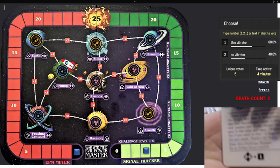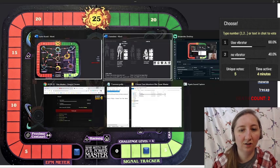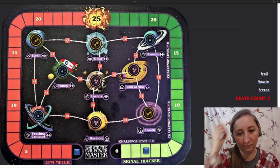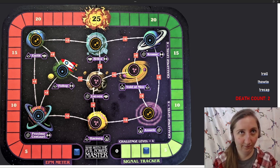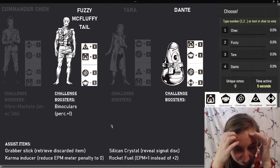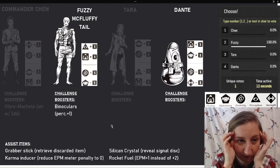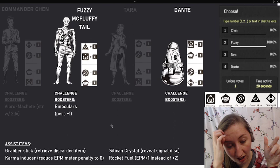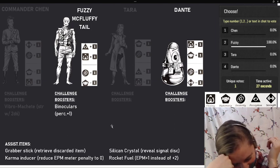This gives us a strength plus one. I'm gonna let you guys decide who gets the trank gun. Chen has the vibra machete, which is 2d6, plus he already has a plus one. No one else has advantage to strength. Dante has negative one. You can only use one challenge booster per challenge. So if we give it to Chen, we could have him choose between either no challenge booster or the vibra machete or the trank gun.